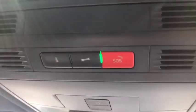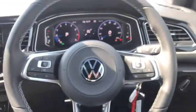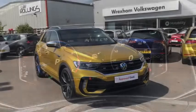Your front and rear electric windows. Got your SOS emergency. And I'll just show you your panoramic glass sunroof, which is perfect for the weather at the minute. So you just open and close the blind just here. Just give you a close-up of the digital Cockpit Pro.